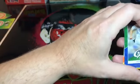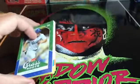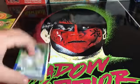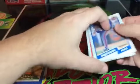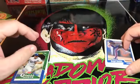So that's pretty much it. Two packs of cards, pretty down and dirty, pretty simple. Jeff Kent, Dwight Gooden, co-leaders of the packs for today.